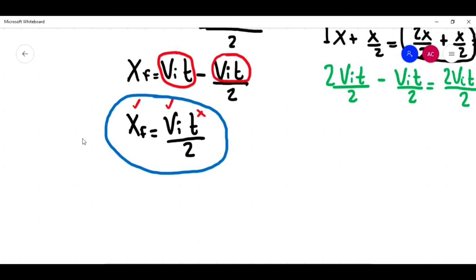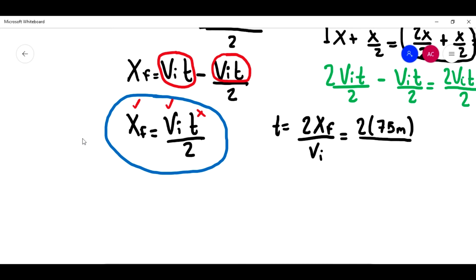Okay, let's continue, guys. From this equation, I'm going to isolate time. So time equals 2 times the final position over the initial velocity. So this will be 2 times 75 meters over the initial velocity, that is 34 meters per second. So meters will be cancelled with meters, and I'm gonna have seconds.